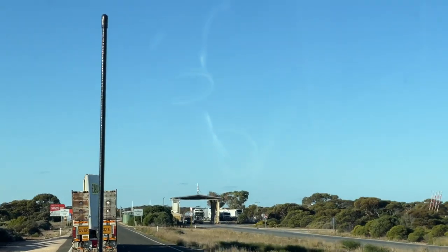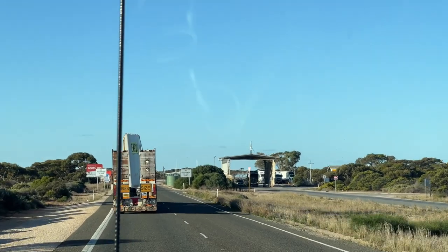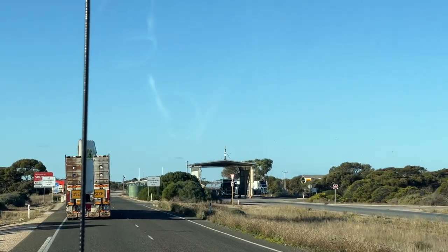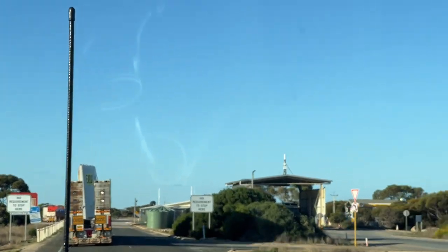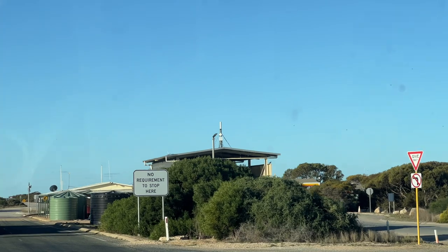Yep. Okay. Just coming through the border into South Australia here. No requirement to stop here. You do have to stop the other way coming into WA. Welcome to South Australia.